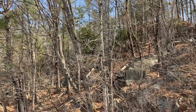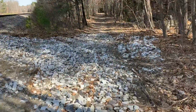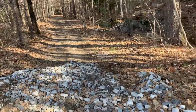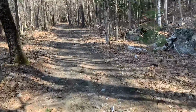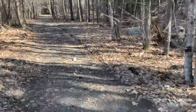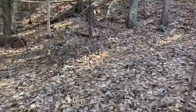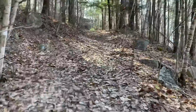Kind of off to the left is where you go climbing. Up to the right is how to get to the top portion. We just walk along the railroad tracks. We're looking for a little trail off to the right here. Guess there's a little switchback. Oh yeah, I can see it right up here. We're literally a minute away from where we parked. So this is pretty easy to get to.